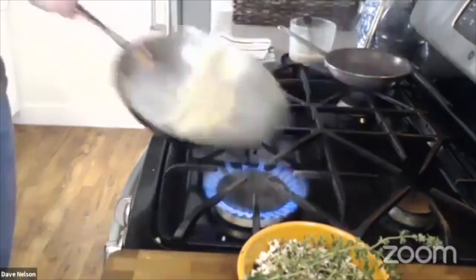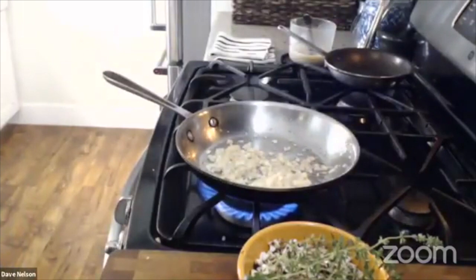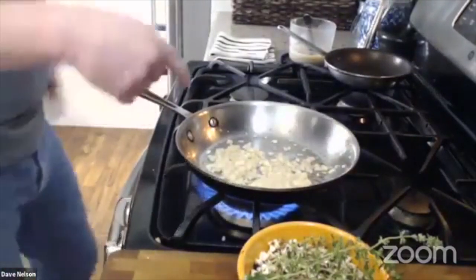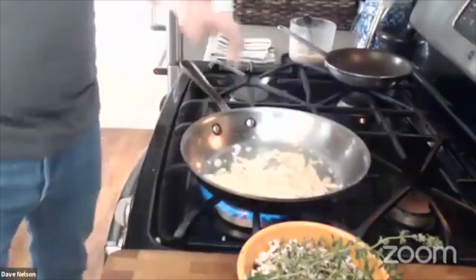That fat's in there. I can still see steam coming off of this pan. Get back in there. I hope I'm not yelling at you guys. But I just gave it a little toss, right? And we saw steam coming out of there.